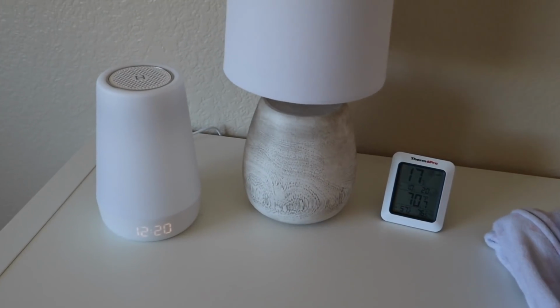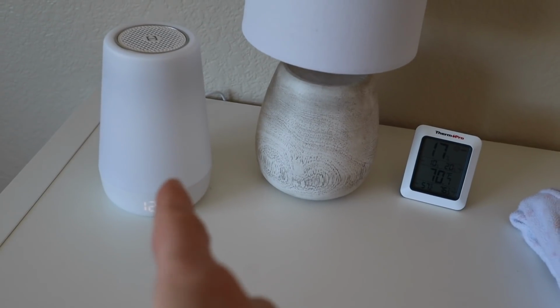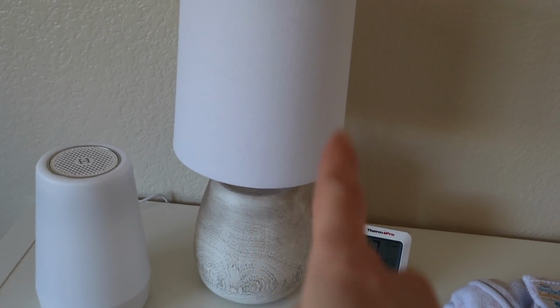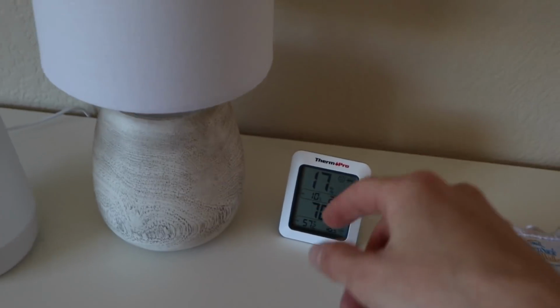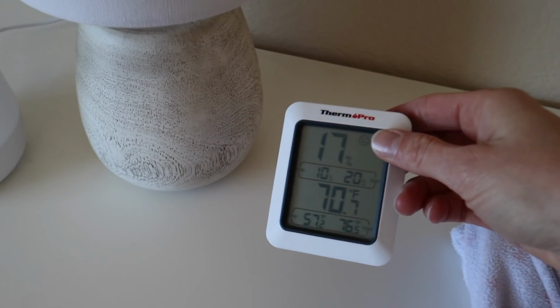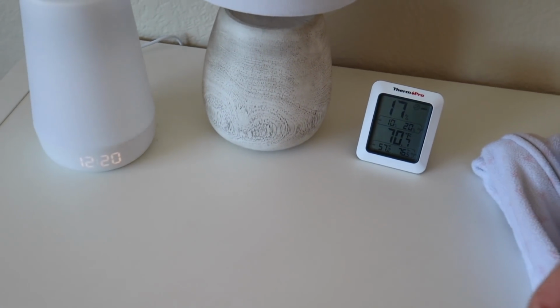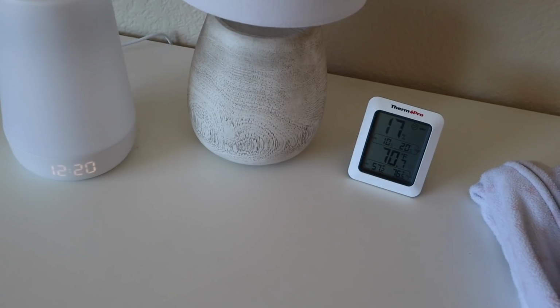Now on top of Mia's wardrobe, I have the Hatch rest machine, which we use for white noise and also as a nightlight. And then she's got a little mini lamp right here. And then this is just a little sensor that shows the temperature in the room and the humidity because her room is above the garage and sometimes it gets a little cold in the winter and a little hot in the summer.